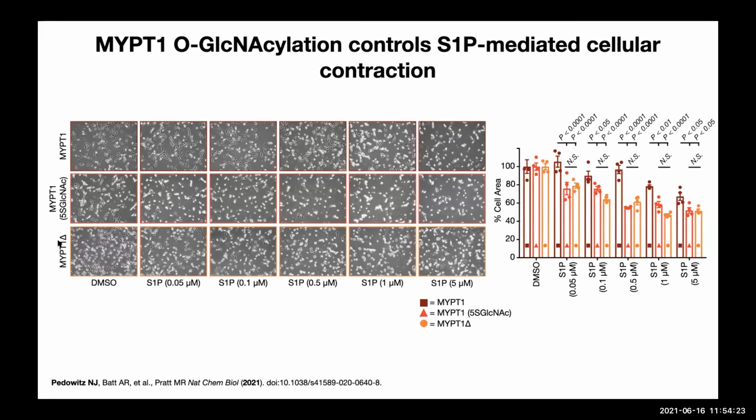And what we were hoping to see is that MYPT1 treated with this global inhibitor versus delta would have the same extent of contraction, and that would sort of prove to us that the majority of what we were seeing was occurring because of modifications on this region. And that's exactly what we saw. That might be more clearly visualized if we look at our quantification of cell area, with this red and orange bar both being consistently lowered, which is consistent with contraction occurring at the same rate in these two different conditions.